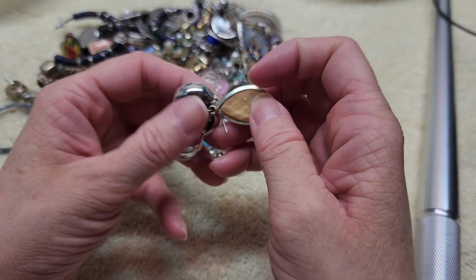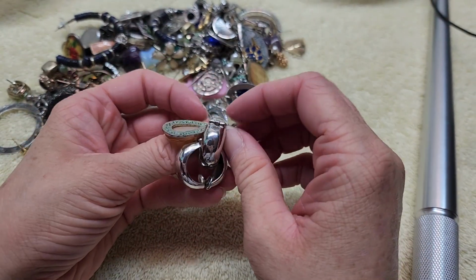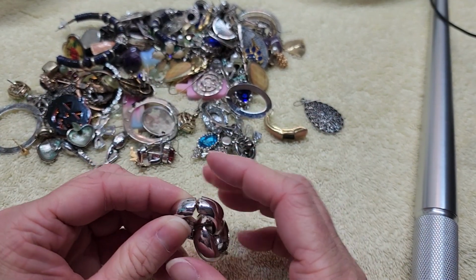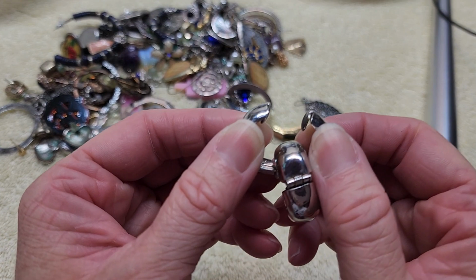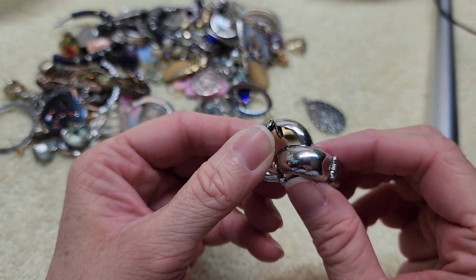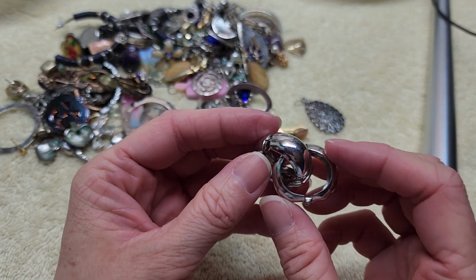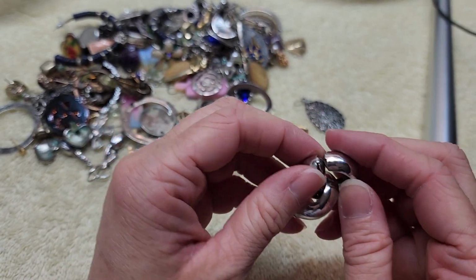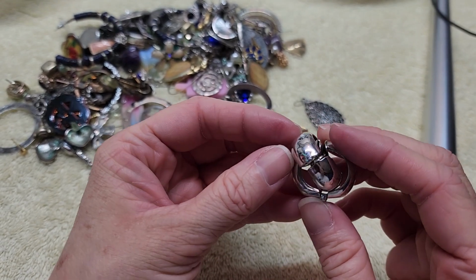I have a bold set of clip-on earrings. I don't really think these are vintage. I'm not going to undo them because they are definitely spring-loaded, and it was hard for me to get these together, but kind of a silver tone or steel tone set of modern earrings.